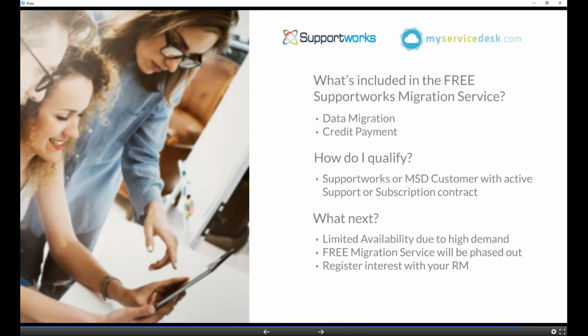So just to wrap up, as a Supportworks customer, we'll go over and beyond the free of charge 30-day evaluation and trial that I mentioned earlier. We'll actually migrate any call data over if you require it from Supportworks to Service Manager. We'll also credit back any unused subscriptions or support and maintenance from your Supportworks contract. You qualify as long as you're a customer with an active contract.